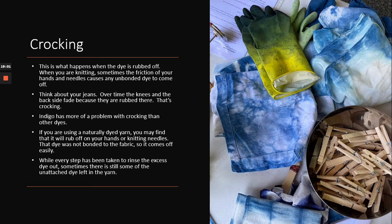And just know that the dye that is coming off has not been bonded to the fabric or the fiber, so that's why it's coming off easily. And in my practice, while every step is taken to rinse the excess dye out, sometimes there's still some unattached dye left in the yarn. And so when you're blocking your sweater or whatever, you may have some little dye runoff. It may happen. And so it's always a good idea when you are doing your blocking to do it with cool water, not hot water.